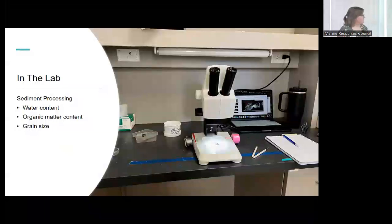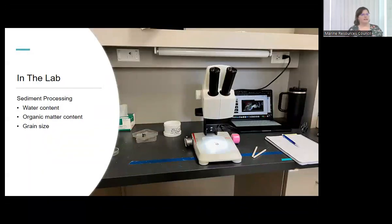Okay, so in the lab, I do sediment processing. First thing we do is water content analysis. It's simple enough. We spoon out a scoop of sediment, weigh it, then we put it in the oven for 24 hours and weigh it again and see how much water was lost. And that is considered its water content.